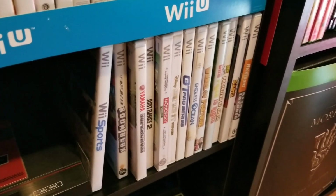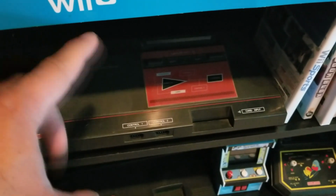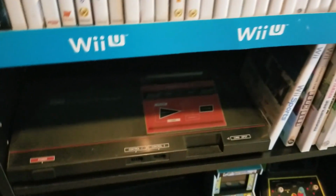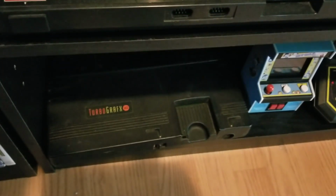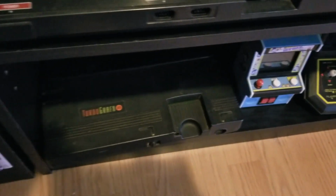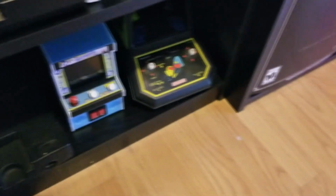The rest of my Wii games, my Master System. Love that system. I need to play that more. Only reason why it's not over on the TV is because it does not fit on the TV stand right now. Turbo Graphics, which I should probably put on the TV stand. I got that recently. Fix-It Felix Jr. arcade and a Pac-Man arcade that I got recently too.